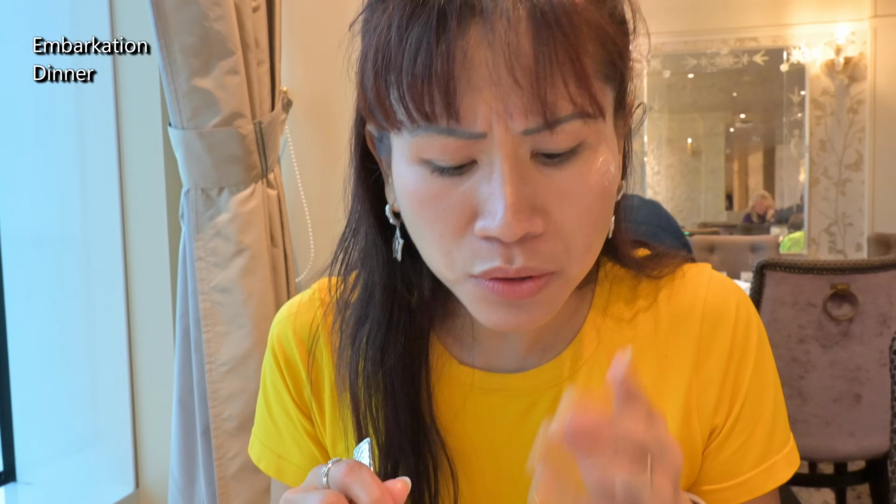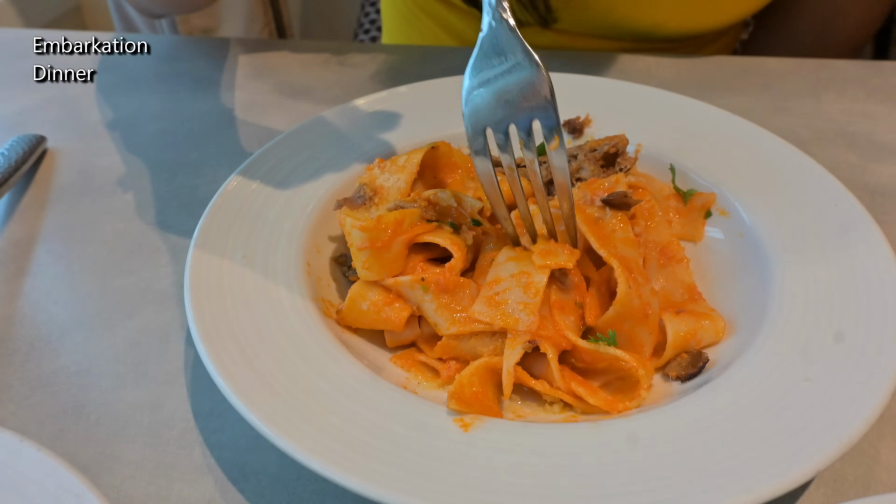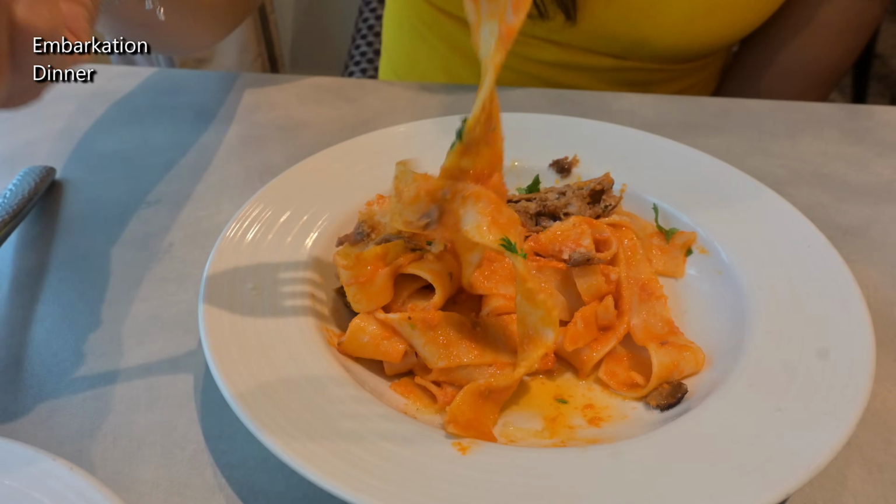Oh, I love this pasta. It tastes almost like homemade pasta. The flavor of the sauce is delicious. Oh, I like this one. This could be a really good main course.